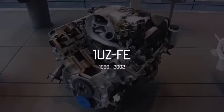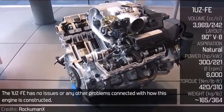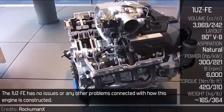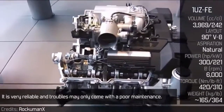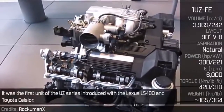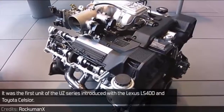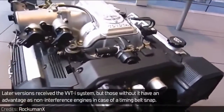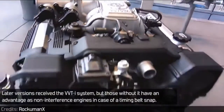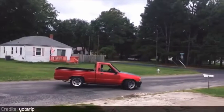1UZ-FE. The 1UZ-FE has no issues or any other problems connected with how the engine is constructed. It is very reliable and troubles may only come with poor maintenance. It was the first unit of the UZ series, introduced with the Lexus LS400 and Toyota Celsior. Later versions received the VVT-i system, but those without it have an advantage as non-interference engines in case of a timing belt snap.